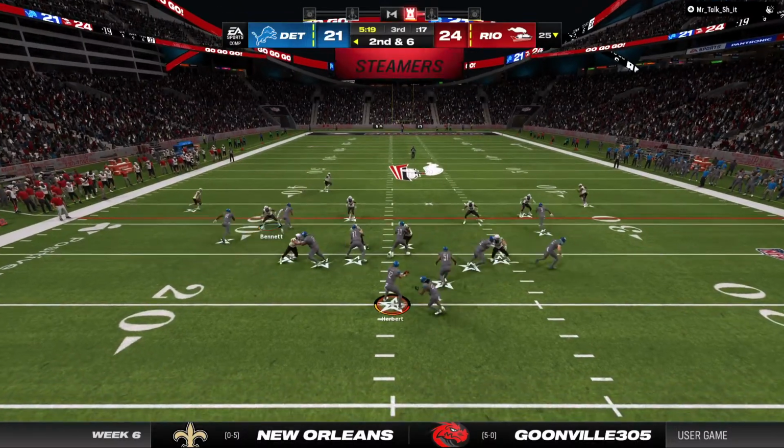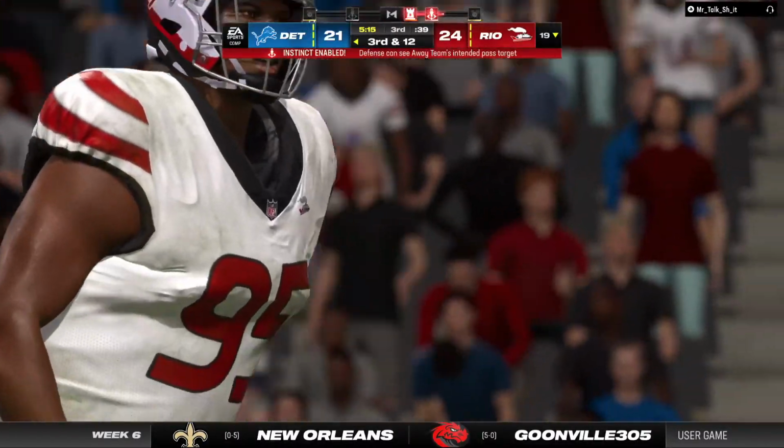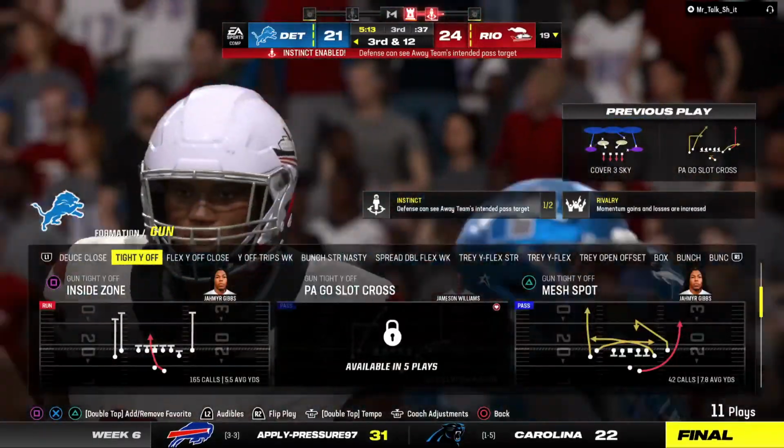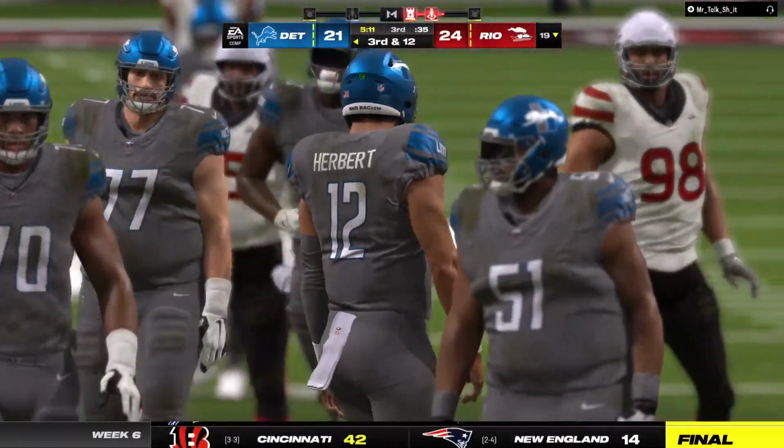Ended up only getting 4 yards on the carry. Derek Brown busting through to get him for a loss of 6.